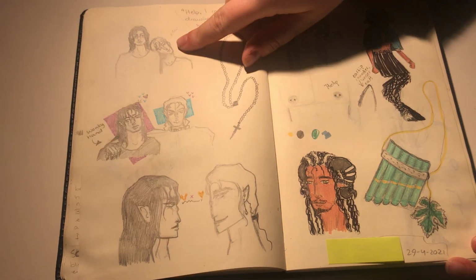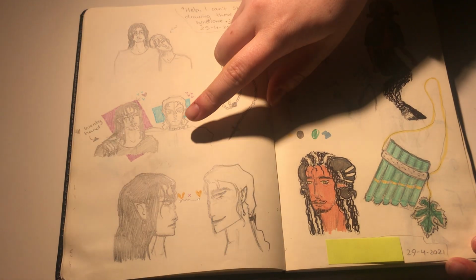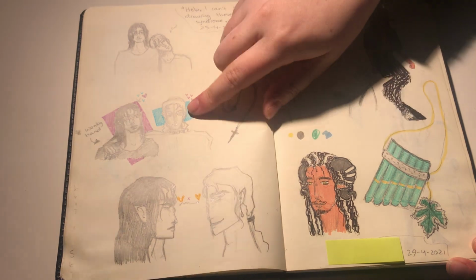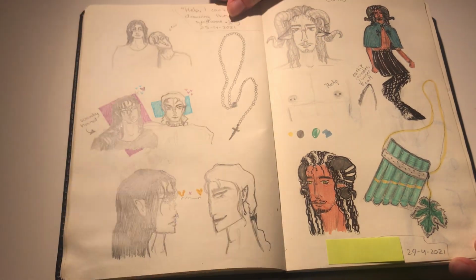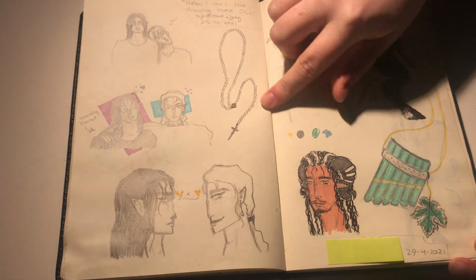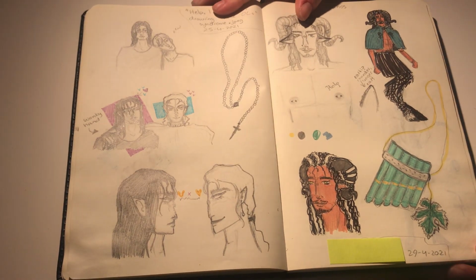More of them. I hate this one. Except for the hand on that side, I really like this one. I love how Cypress looks here. I love him so much. Yeah, there's a lot of religion in this. Amos is a leader of a church.